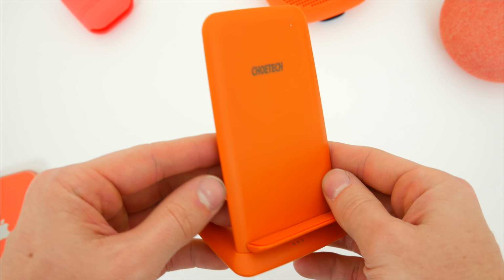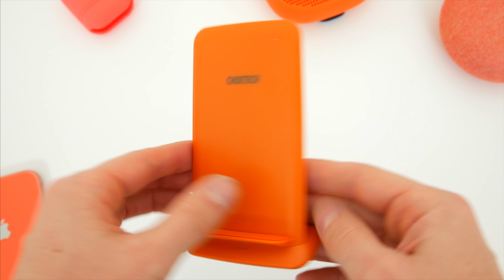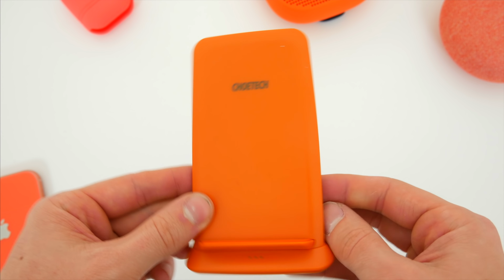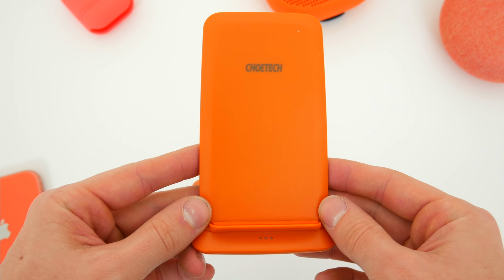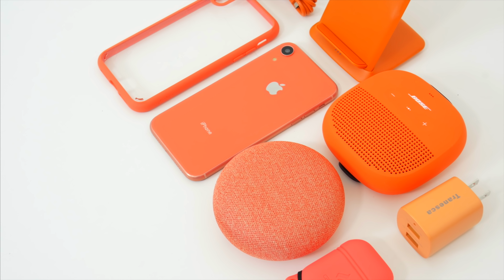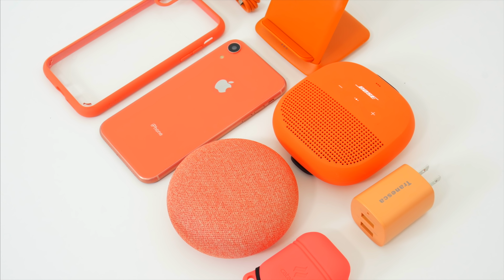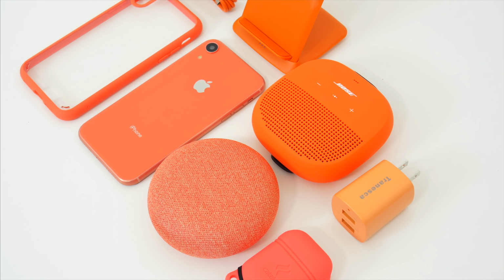I debated including this at all with this video because seeing this Cheeto colored charger next to the coral colored iPhone is a bit disappointing. But if anything, I just hope to inform anyone else who might have been looking. If you're trying to color match something coral with the iPhone XR, you should aim more towards the pink side and stay away from the orange. It's just not gonna look good.